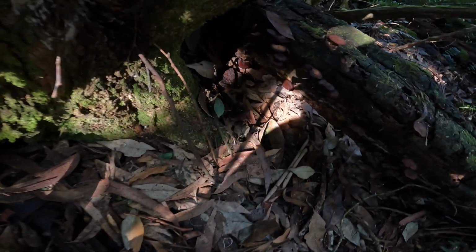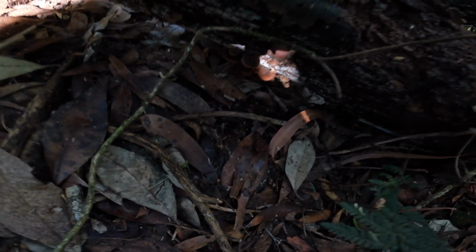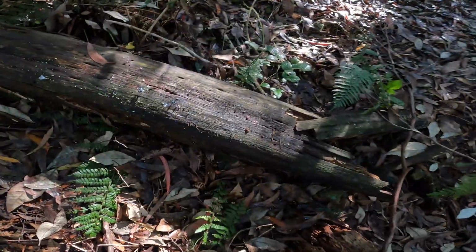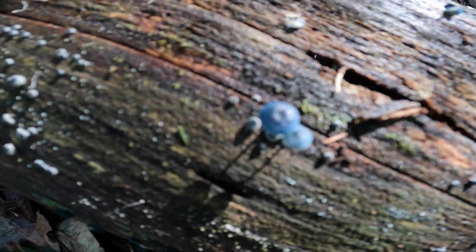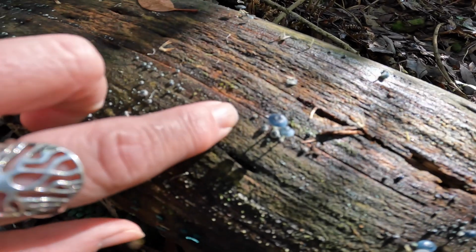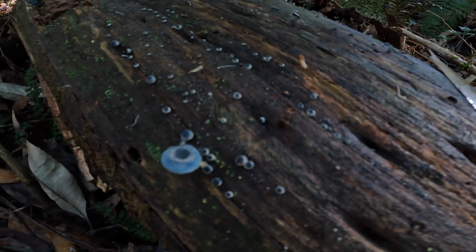There are some other fungi down here. I really wish I could say that I knew the names to these. I have done a few fungi identification walks, but my brain doesn't really retain a lot of that information too well. Well, having said that, I just turned around and what did I find? These things are tiny, like this. This is my finger. So I'm going to try and take some photos of these. They're just gorgeous. I love them so much.